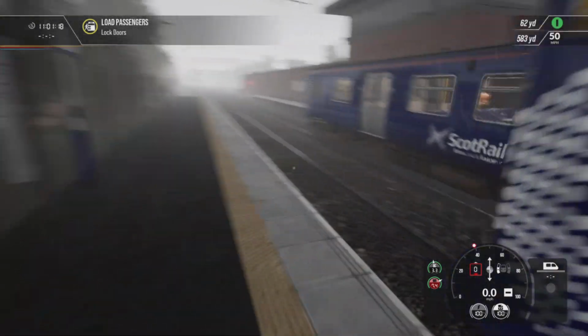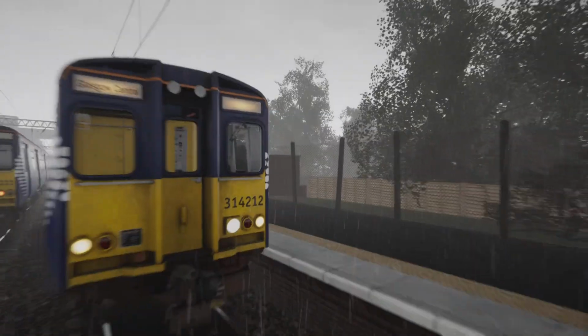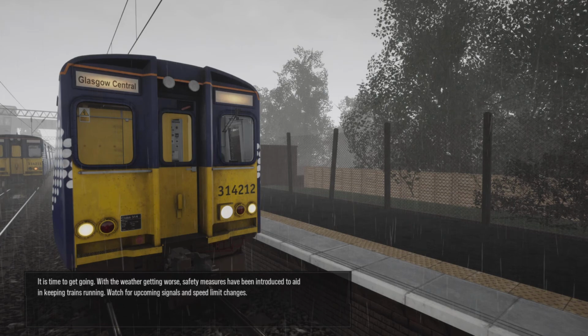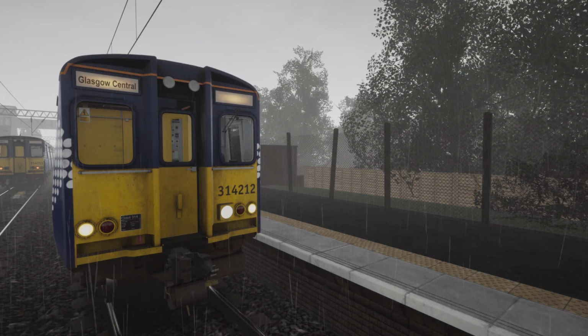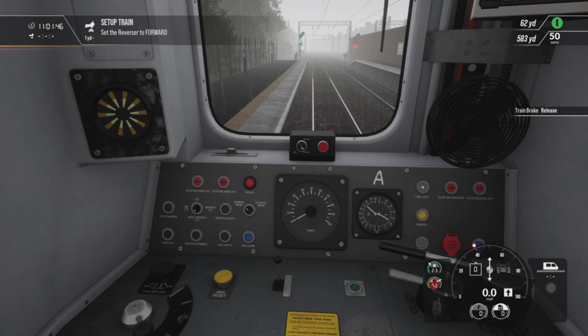Yeah, but not so nice a day. Oh, just your casual day in Scotland. Quite a bit of rain. It's time to get going with the weather getting worse. Safety measures have been introduced to aid in trains to keep running. Also, upcoming signals and speed limit changes. Sounds good. I want to try and get a shot, actually. Let's wait for that text to go away. There you go. So, I don't know, this one might have dynamic weather, as it did say conditions getting worse.